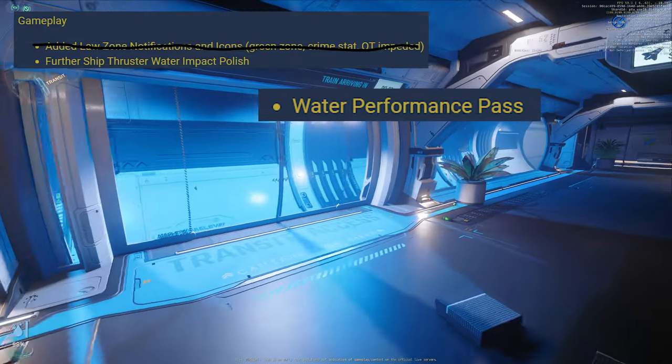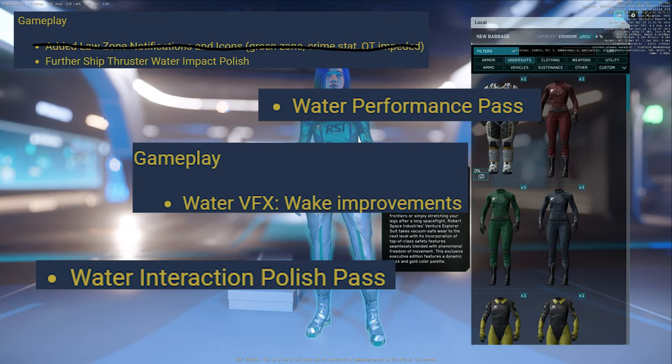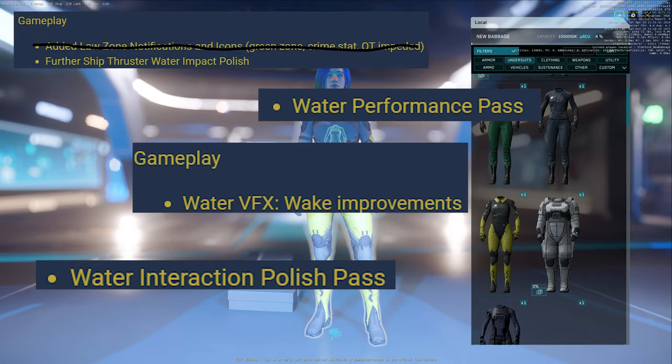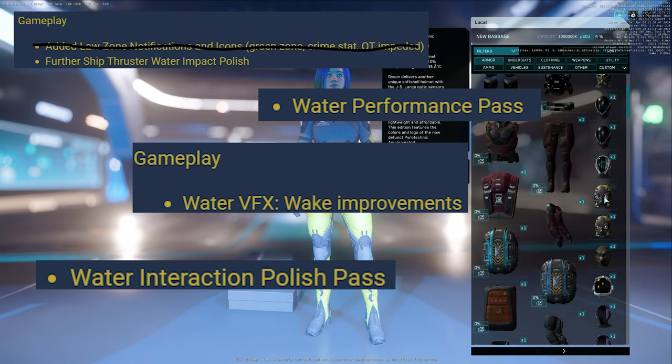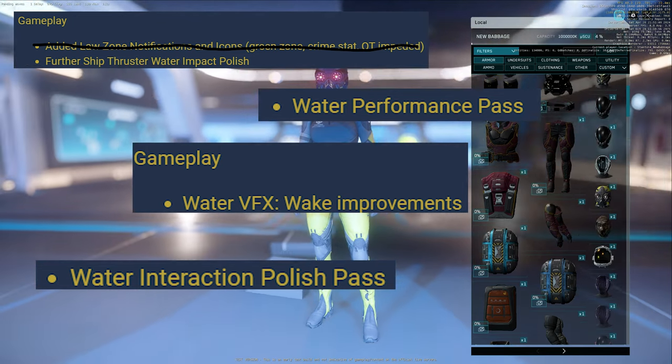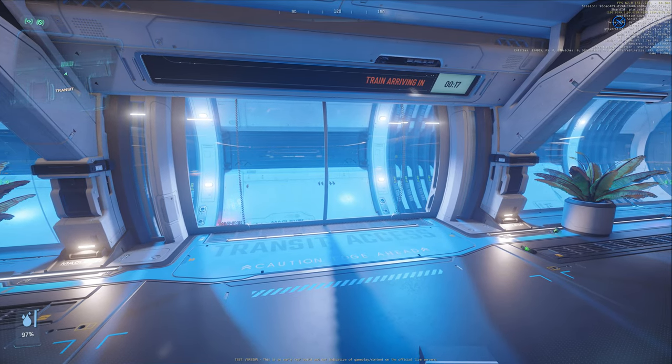And another patch note says water VFX wake improvements. And then here is water interaction polish pass. So all these are for the water effect. So this is what we're going to be looking at today. Well, in order to make this video, we need to get out of the station first.